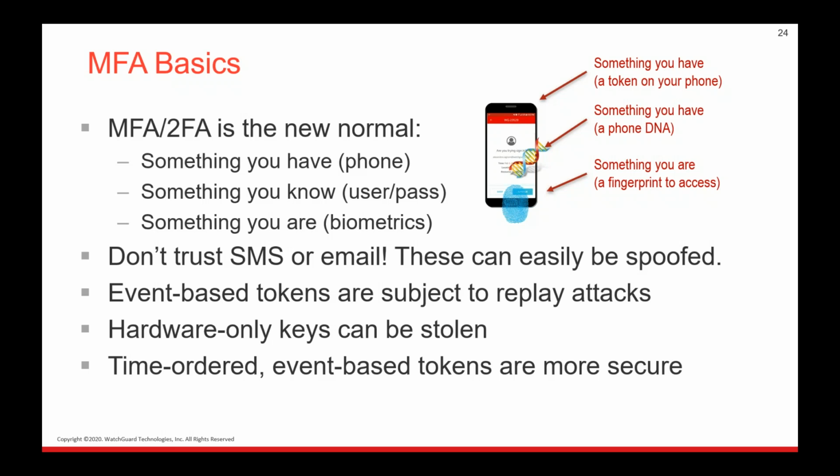They're subject to replay attacks. So an event-based token, if somebody looks over your shoulder and writes it down, or gains access to your device for a brief period of time, tries to log in, copies that number, and then gives you the device back, they can actually replay that token. So you want something that expires.